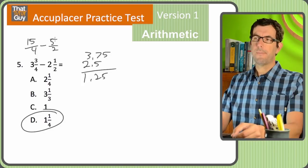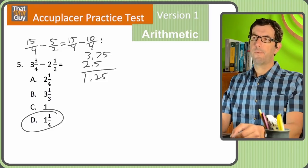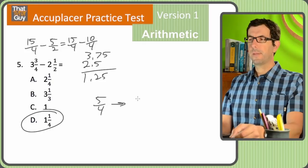So we've got to convert this 5/2 into fourths. We'll just multiply top and bottom by 2 to get it up to 4. So really this is the same thing as 15/4 minus 5 times 2 is 10, and 4 downstairs. So that leaves us with 15 minus 10 over 4, which is 5/4, which if you convert to a mixed number is 1 1/4.